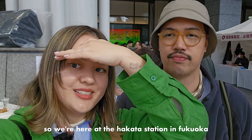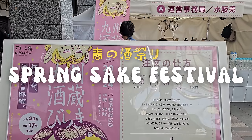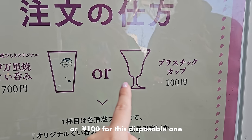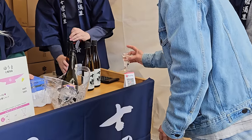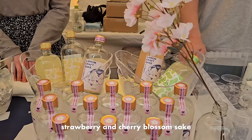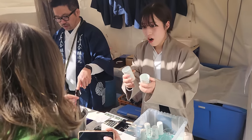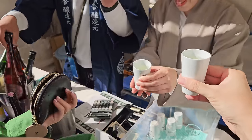So we're here at the Hakata Station in Fukuoka, and we just stumbled upon a sake festival. I think how it works is you pay either 700 yen for this cup or 100 for this disposable one. Oh, thank you.